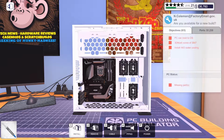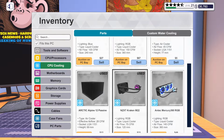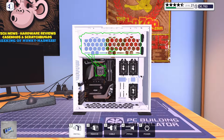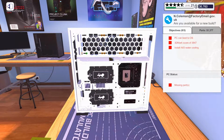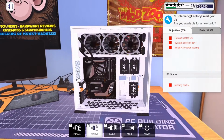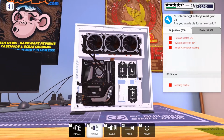Let's get some thermal paste on here, and we will see if the cooler I picked out fits. Oh, good. Always concerned with these hoses on these coolers. Sometimes they fit with the RAM, sometimes they don't.